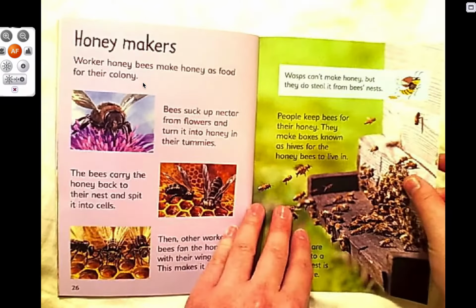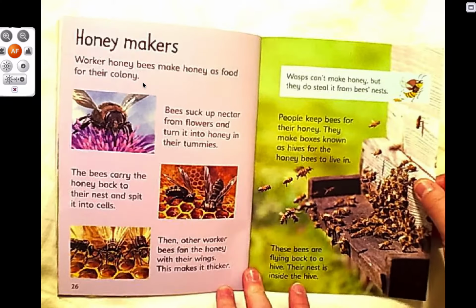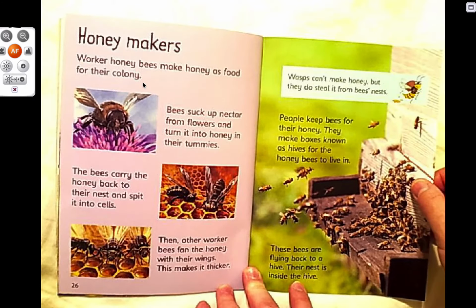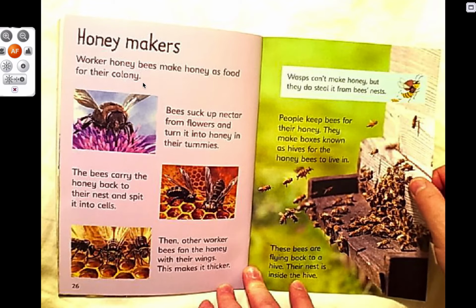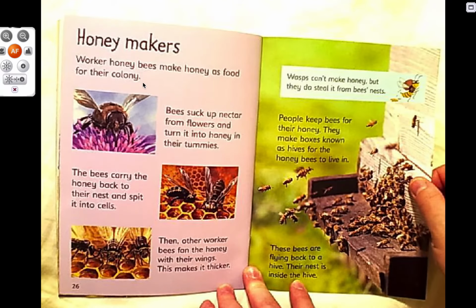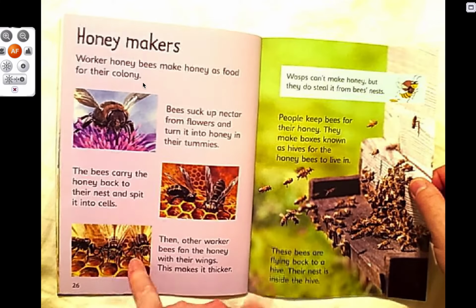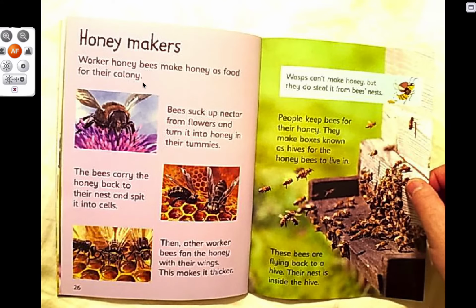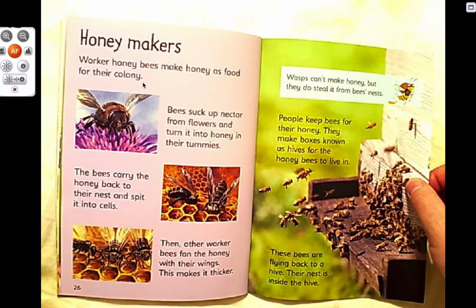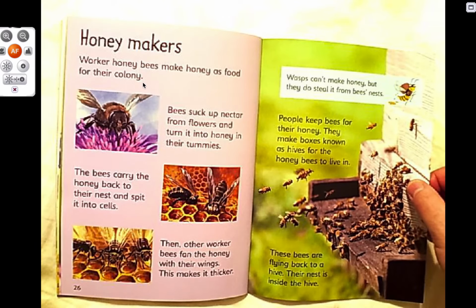Honey makers. Worker honeybees make honey as food for their colony. Bees suck up nectar from flowers and turn it into honey in their tummies. So the honey that you eat actually comes from a bee's tummy. The bees carry the honey back to their nest and spit it into the little cells. Then other worker bees fan the honey with their wings, and this makes it thicker. Wasps can't make honey, but they do steal it from bees' nests.